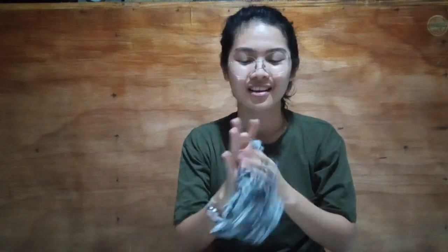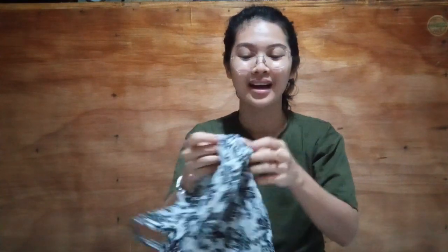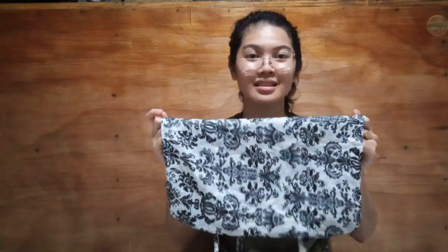So, daga na kong experience together aning ako ang eco bag. As you can see, the stitches hapit na siya mabitas, and there are other na tear na pud siya. So, salisdanan na ni siya, but at least nagamit gyud kayo nako, and I can still use this. It still serves its purpose.